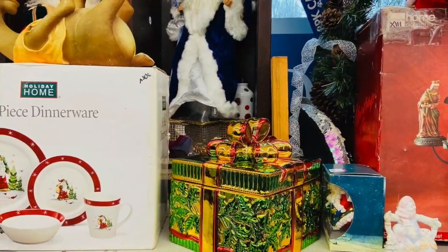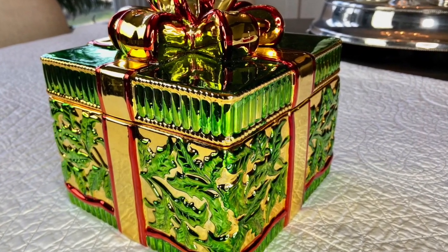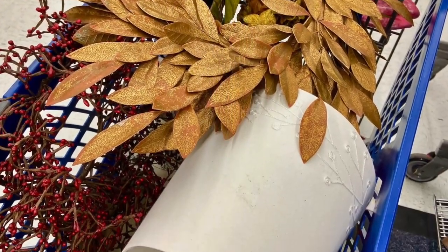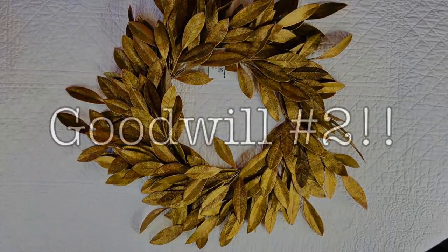This is an extra large metallic hand-painted cookie jar from David's Cookies. There's one for sale on eBay for $50, so I guess spending $6.99 was okay. The cart is full. This is the final wreath. I'll absolutely use this glorious gold in my decor.